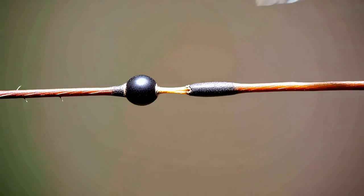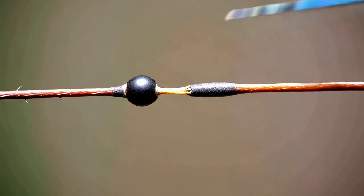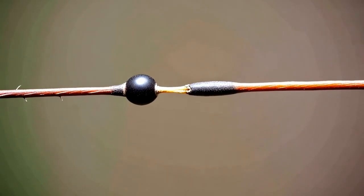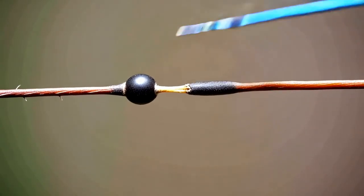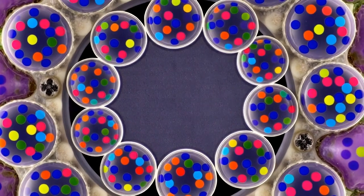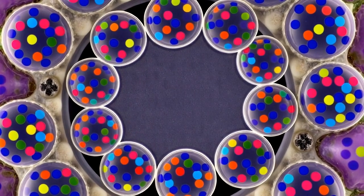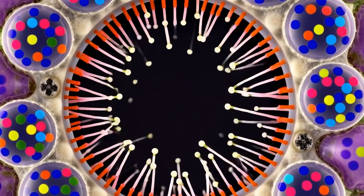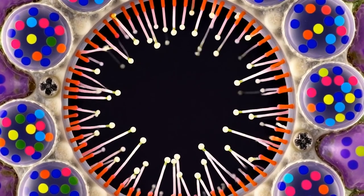Between this axon ending and the next cell is a tiny gap called a synapse. The electrical pulse cannot jump that gap directly. It needs a clever trick, special messenger molecules. When the action potential reaches the end, it triggers vesicles inside the ending to fuse with the membrane and release neurotransmitters into the synaptic gap like colorful confetti.